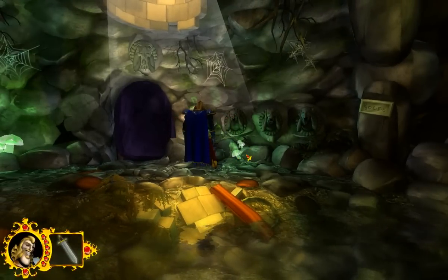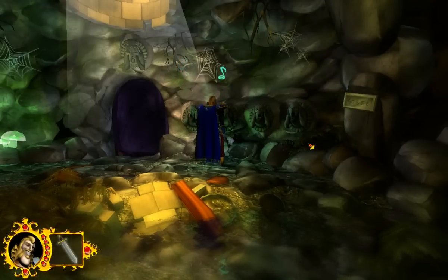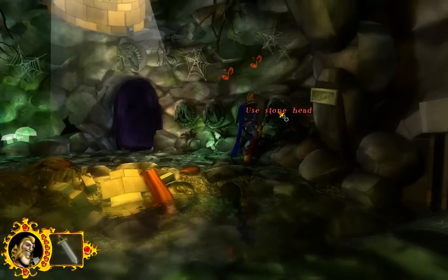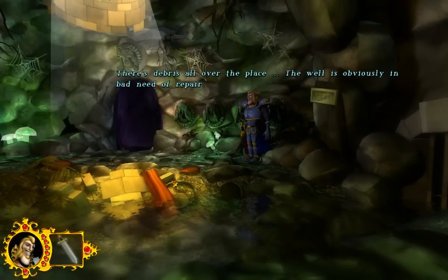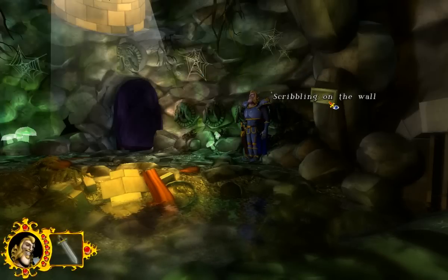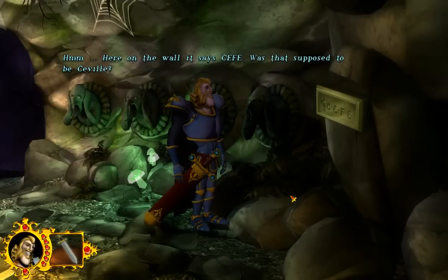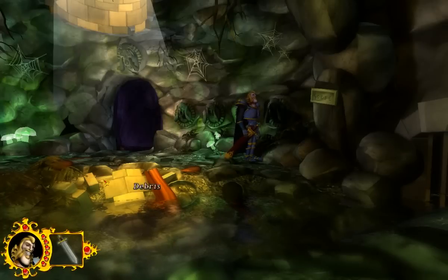Okay, we want to make music here. Oh, C-E-F-E. Okay, that one's broken. Yeah, there's an F. Yeah, okay. So that one's broken, I guess. There's debris all over the place. The well is obviously in bad need of repair. Are you going to do it? Here on the wall, it says C-E-F-E. Was that supposed to be Ceville? No, I don't think so.